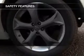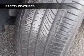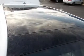satellite radio. If safety is a high priority, rest assured knowing these top safety components are included: front ventilated disc brakes, curtain head airbags, passenger airbag, side airbag, traction control, stability control, daytime running lights.